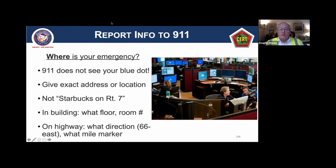Reporting. They'll ask, where is your emergency? 911 does not track your cell phone. There are simply too many of them. 32,000 people roughly in Arlington between Roslyn and Ballston in each half mile of a major artery. So it's too many. And what they can track is the nearest cell tower. That's great for police forensics later for some crime, but it doesn't do any good here.